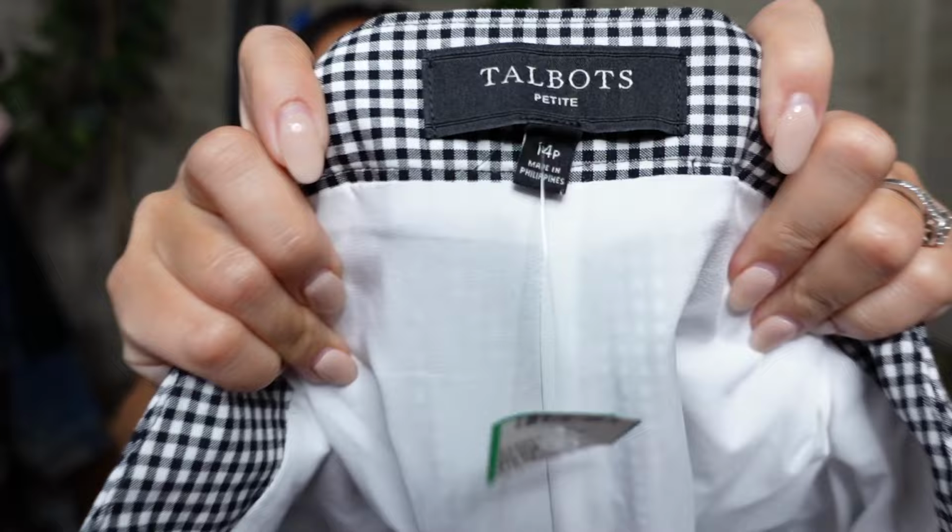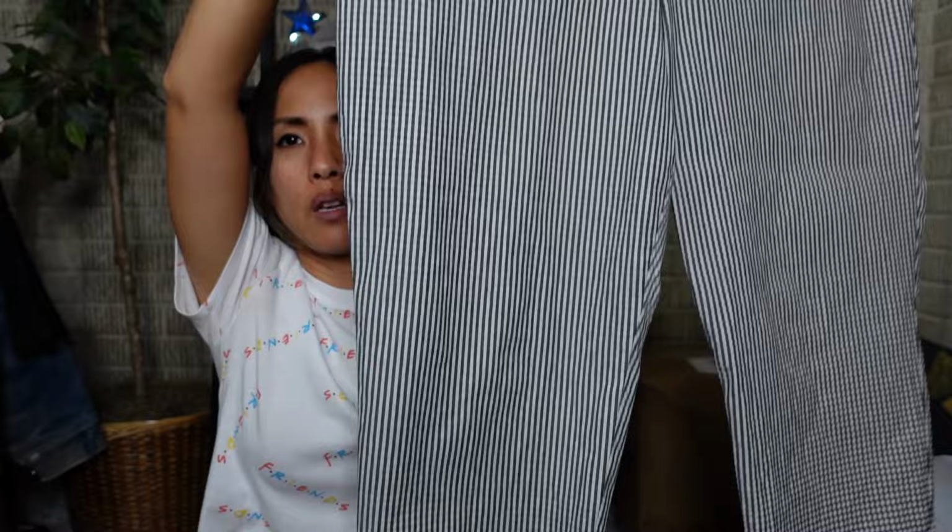This is a pair of gingham pants. Also, I think by Talbots. Yep, these are Talbots Petite, but they're a size 14 Petite, which I was happy about. Also priced at $19.99. And these are like an ankle length, more of like a capri pair of pants. Perfect for the office. I'll probably list these around $30 as well.